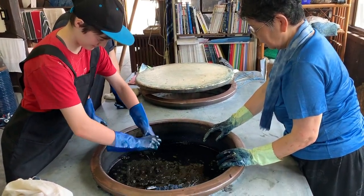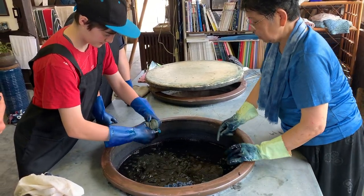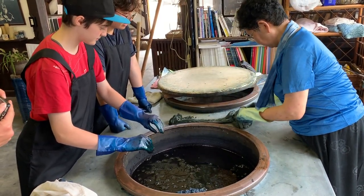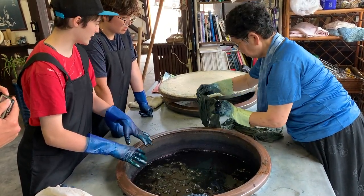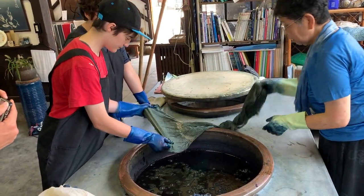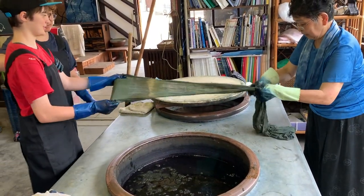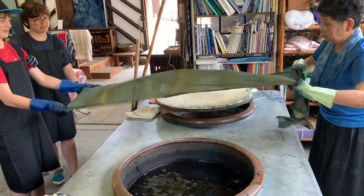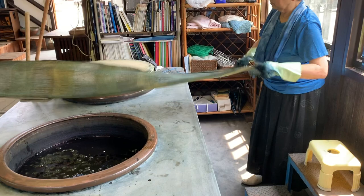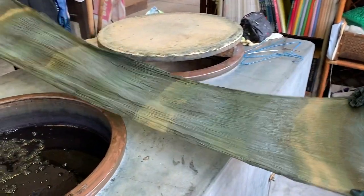Here you can see dyeing the scarf that we brought. We put it in the fermented dye many times and then wring out the excess and then open it up to add air to the effect of the dye. This is an important part of the process. Many times dipping it, getting out the excess, and then opening it up to the air and then putting it back in. So it was a very long process. We had to do this and repeat many times.